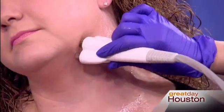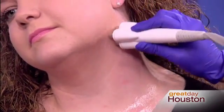Yeah, and of course there are a lot of people who had liposuction, but it was not as even as this. So when you have that kind of lumpiness, this can smooth all that out. Exactly.